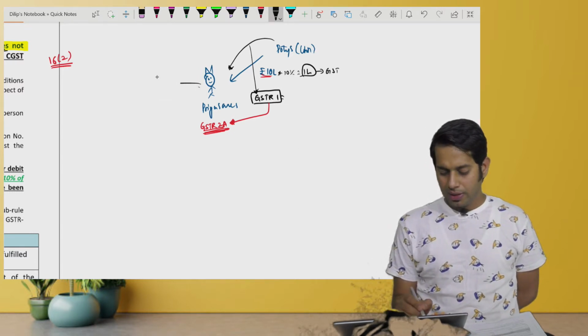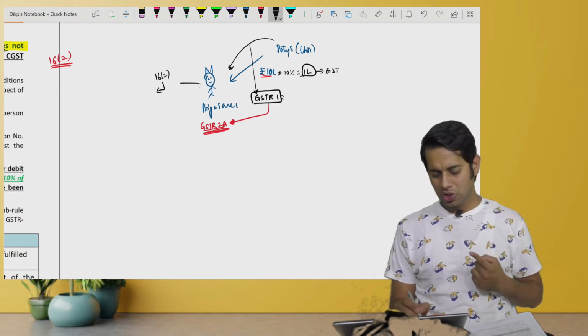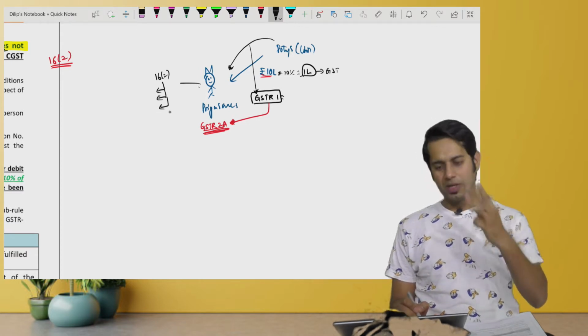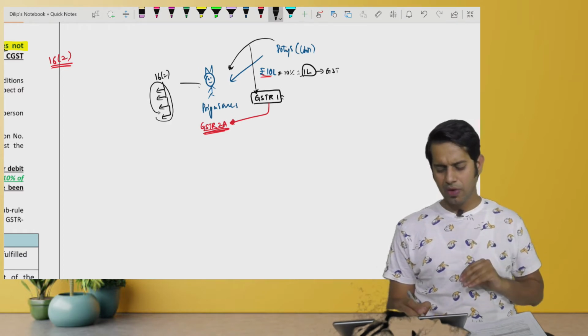Now, section 16 subsection 2, which talks about conditions for taking input tax credit, says you should be in possession of a tax invoice, you should have actually received the goods or services, then the supplier should have paid the taxes and the recipient should have filed the return, that is, the registered person should have filed the return.